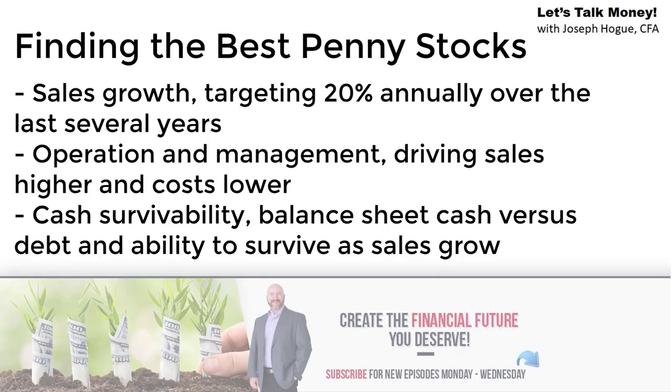Finally, I'm looking for companies with the cash available to survive. Now this means lower debt and higher balance sheet cash, and it's probably the number one thing that I'm watching lately in stocks. Nation, the fact is we might not be out of that recession just yet. Whether it's in these small startup companies or the mega caps, I want to make sure that my stocks have the cash cushion to withstand whatever the economy brings.